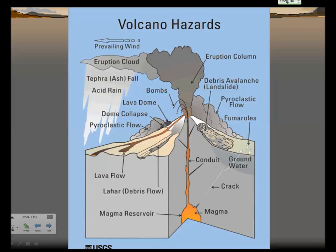Some hazards from volcanoes. So here's an erupting stratovolcano or composite cone volcano, and you can see there's all kinds of dangerous stuff that can happen. So the magma comes up, it erupts out, and we have bombs flying through the air, large rocks, red hot. Perhaps there's a side eruption, a lava dome off the side, a dome collapse that you could fall in, a pyroclastic flow of glowing clouds, nuée ardente. This is deadly. These gases are much, much, much higher than the melting point. They would burn your lungs.